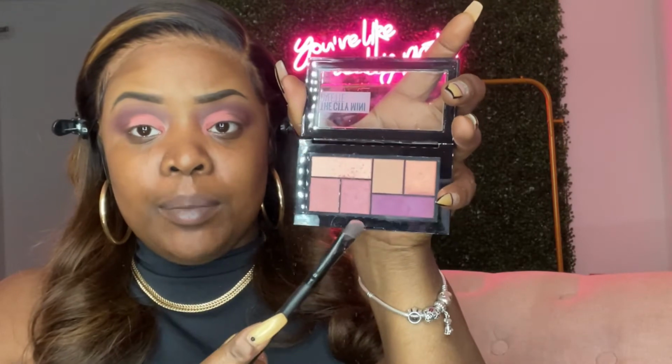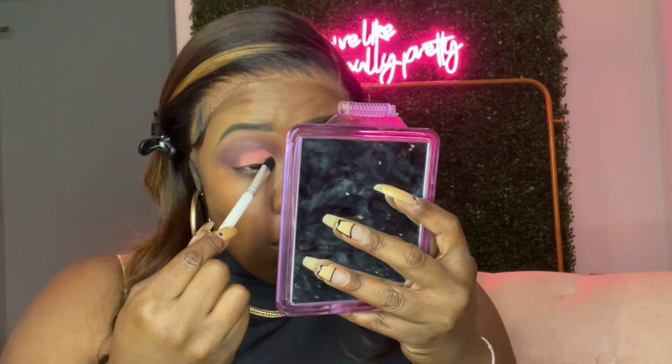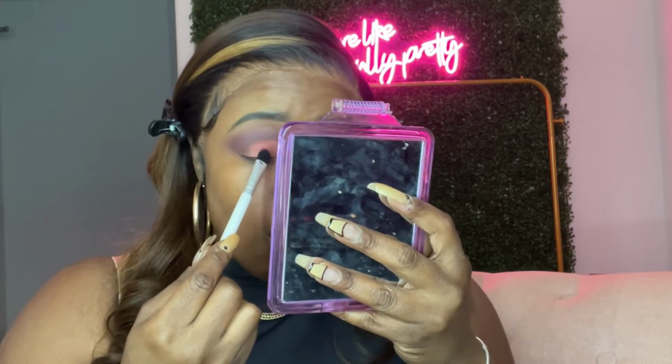We put the pink in. Now I'm gonna come right back on top with the glitter, the pink glitter, and put that on top, and hopefully that looks good. So the glitter isn't as bright as I want it to be, but we're gonna make it work.